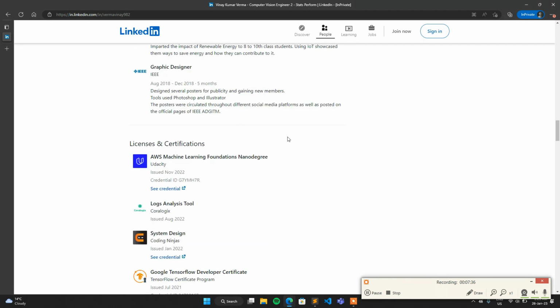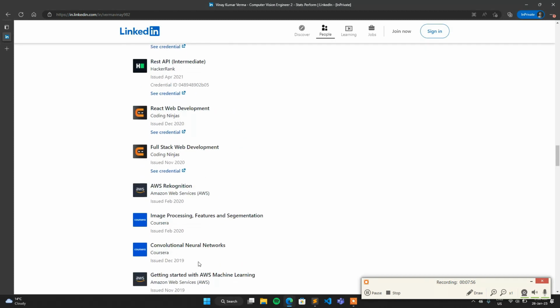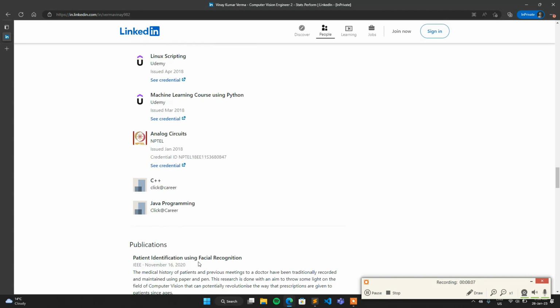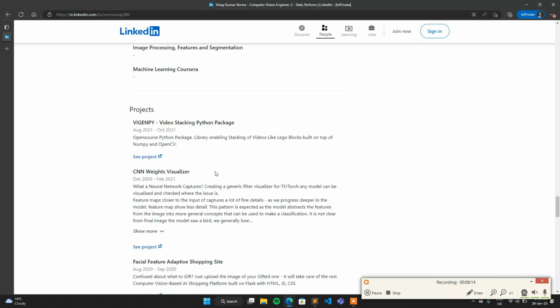Then having licenses and certifications. Whenever you do a course or anything, just try to put that license and certificate in your LinkedIn profile. And it works like a resume, such as a Google TensorFlow certificate and a few courses from LinkedIn. Whenever I get time, I do the courses, and a few are not listed here, but whatever were the related ones, I just put them here. Any publication, if there is one, just write it. Courses you have done, you can write those also.